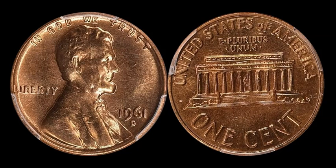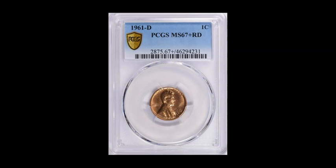Probably one of the more egregious spreads between price guide value and an actual real world sale. So kind of crazy. Again, when in doubt, eat more sauerkraut. I don't know what that means, but it sounded good. But there you go. That's your coin there, your top graded 67 plus that sold in February.